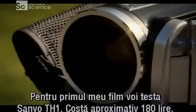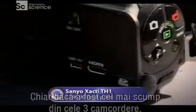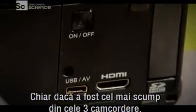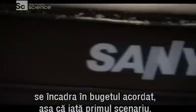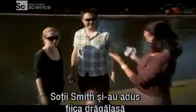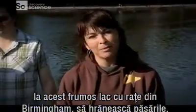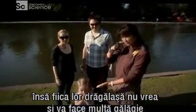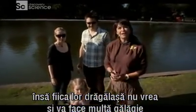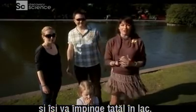For my first video, I'm testing the Sanyo TH1. It costs around £180. Even though it was the most expensive of the 3 camcorders, it was still well under budget. So, here's the first scenario. Mr. and Mrs. Smith have brought their lovely daughter here to this lovely duck pond in Birmingham to feed the birds. However, their lovely daughter doesn't want to feed the birds. In fact, she's going to throw a giant strop and push Daddy in the pond.